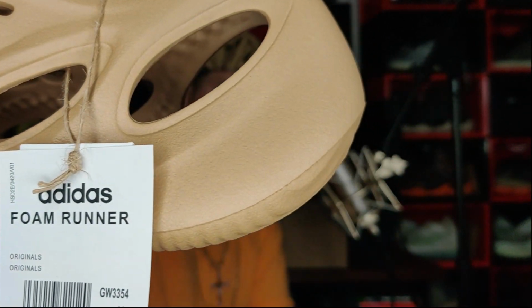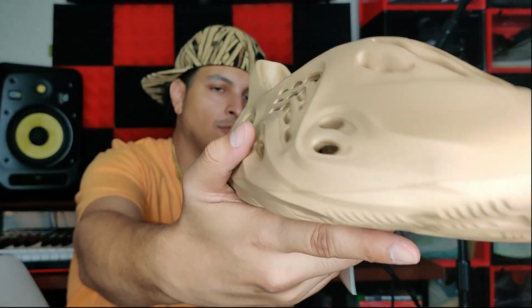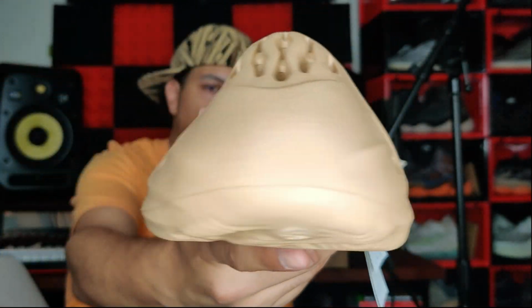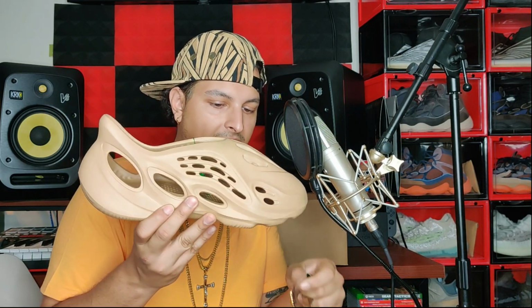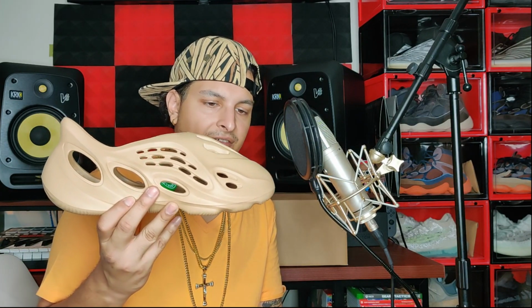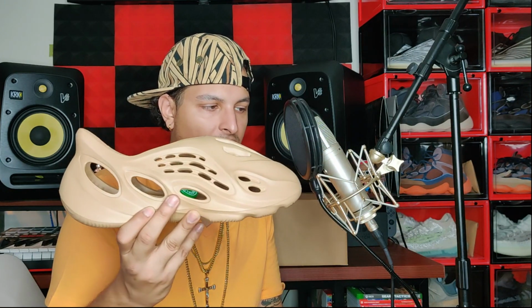Now, lately I have been paying resale for all of them because it's really hard to hit. I have not hit one foam runner via retail price as of yet. Everything has been paid resale in the resale market, sadly. Hopefully changes will happen in the future. I know Kanye West claims he wants to make a lot more availability regarding these and the rest of his product, of course. He does have that Gap deal locked down for the next 10 years, so hopefully we'll be seeing these in stores soon.